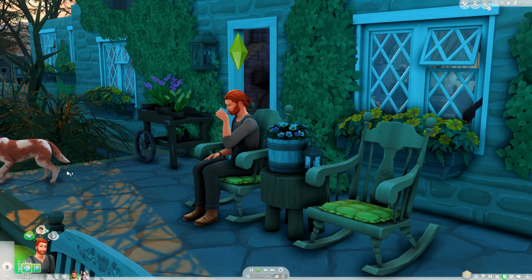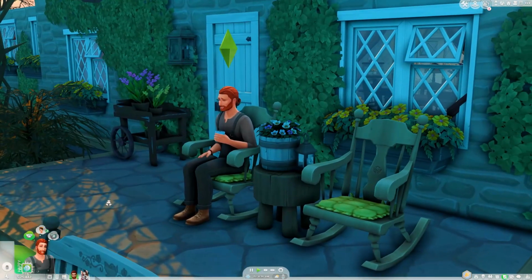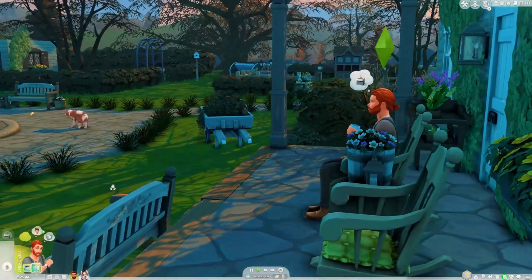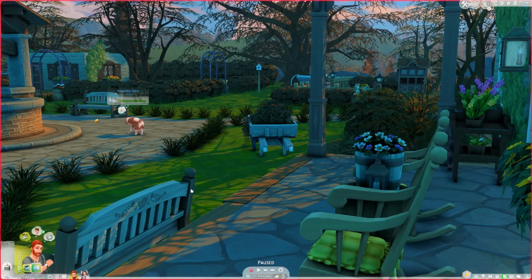What a beautiful morning. Winnie's out here ready to go wrangle up the chickens and probably scare them off. But Macsen decided to sit out on the back porch, even briefly, to enjoy his morning coffee. Like, this would literally be my dream, I think. Oh my gosh, is she scared of the rooster chick?